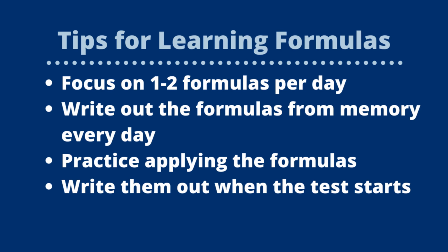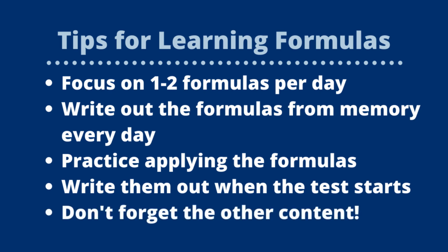Our final tip is, don't focus so much on the formulas that you don't give enough time to everything else. Don't get tunnel vision when it comes to the formula. Remember that the course covers a whole bunch of other stuff too, so you don't want to neglect studying all the other content. With all these tips and the bonus printables that come with our IEG study materials, we're certain that you can master these formulas and take your test with confidence.